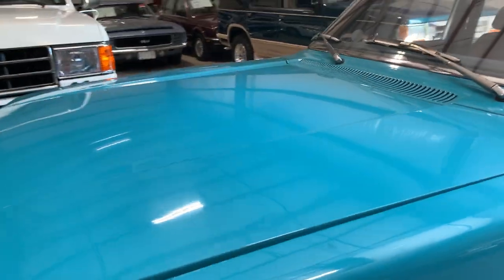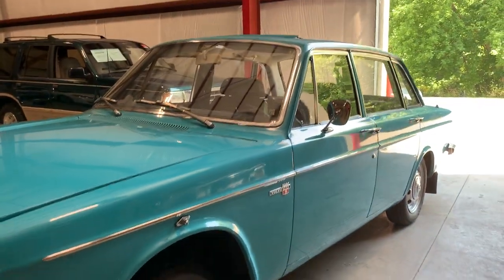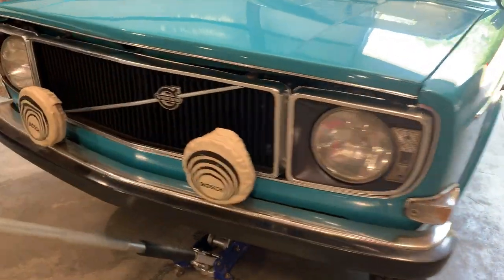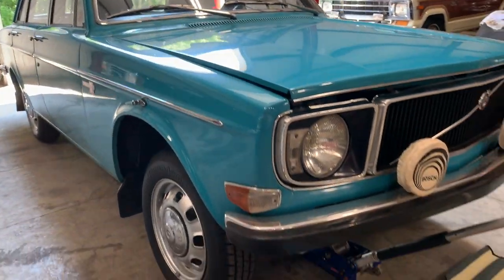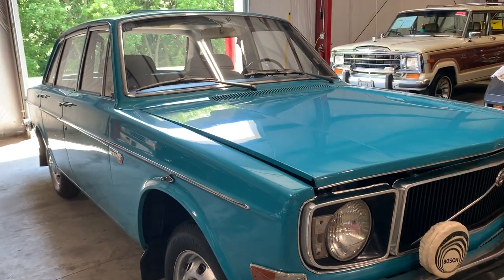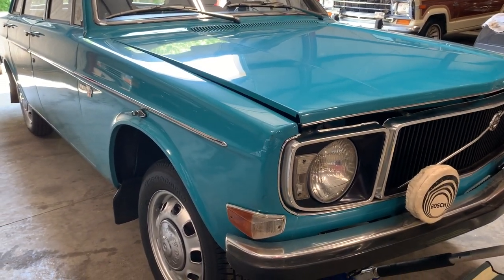Gonna go through the car. I've got it up in the air. Already photographed the whole car, got a couple hundred shots of it. I think what makes this car unique, besides its very cool color combination, is what a straight survivor it is. That's all factory original paint. That hasn't been touched.